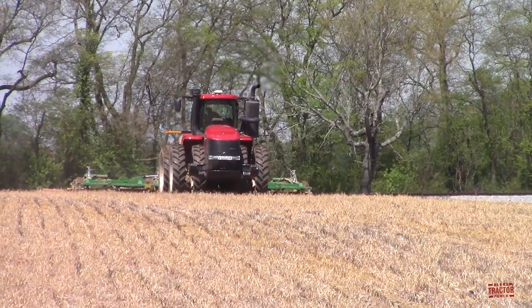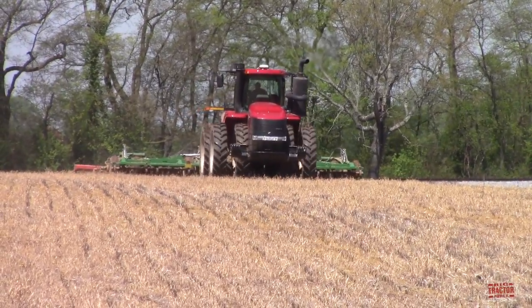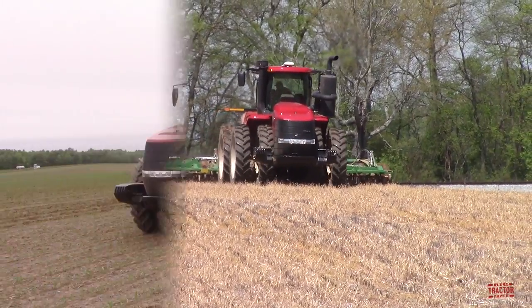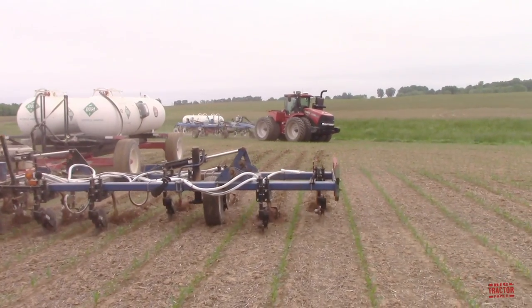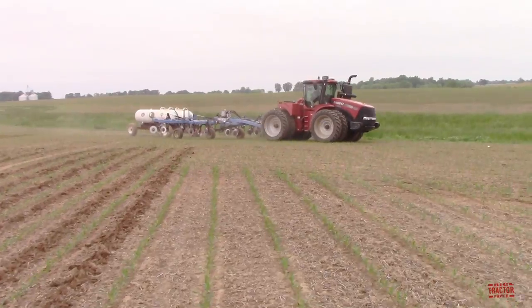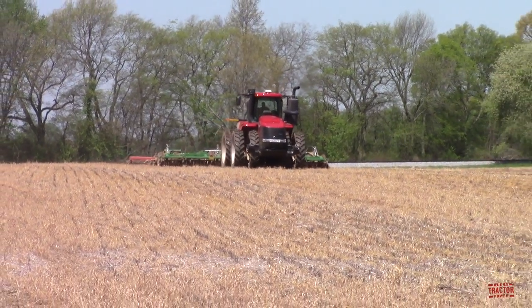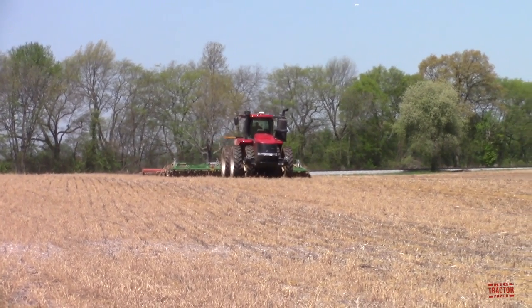The 420 Steiger tractor is set up with row crop duals. In addition to the tillage work that you see in this video, after the corn is planted, this tractor is used to apply or side dress anhydrous ammonia between the rows of growing corn to help improve the crop's yield. This big tractor weighs in from the factory at 44,290 pounds and is field weighted up to 50,520 pounds.